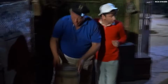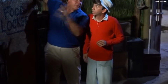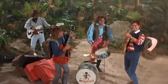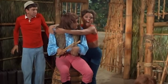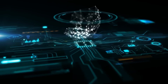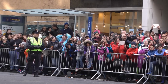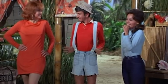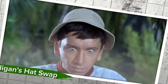The island's got phone reception? Yes, this actually happened. In one later season episode, the castaways almost make a phone call to the mainland using the professor's makeshift transmitter. It doesn't work, obviously, but it raises a great question. If they could call out, why didn't they build a radio tower years ago? The technology was always just convenient enough to be believable for the plot, but inconsistent enough to make fans yell at their screens. And that's exactly how many fans felt with Gilligan's hat swap in Season 3, Gilligan's Hat Swap.